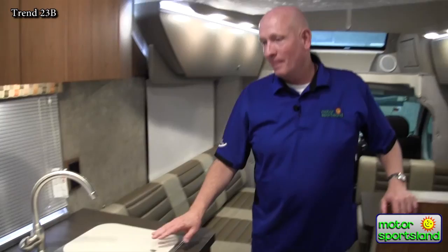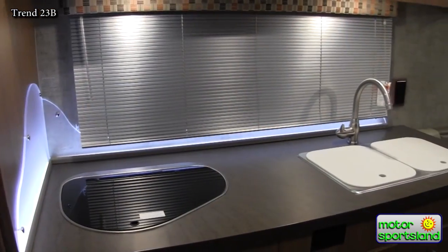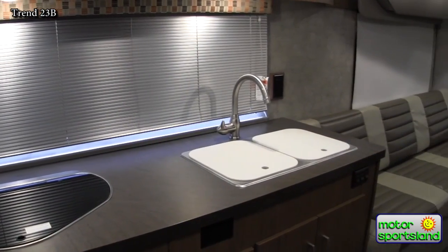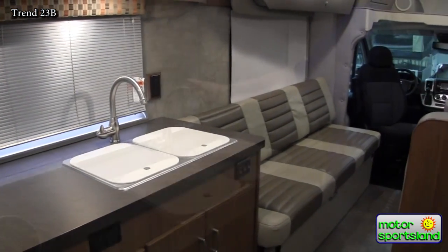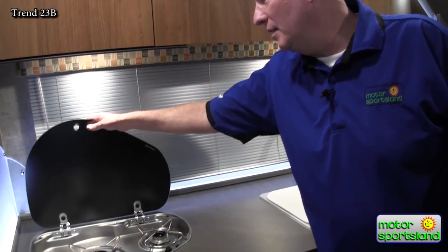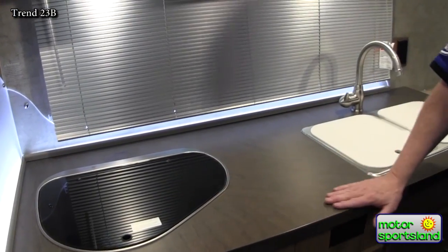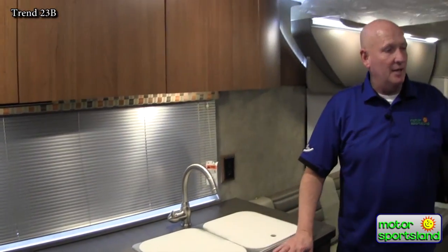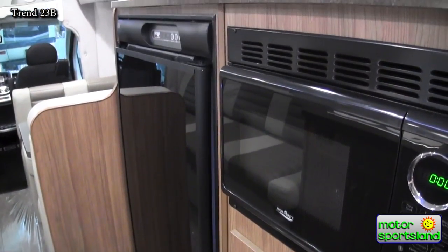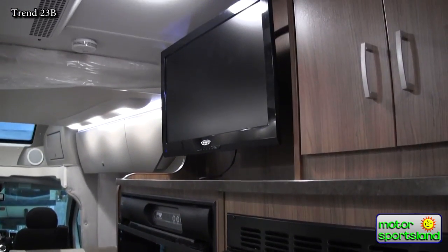In the galley, again, we have big counter space, stainless steel sinks with covers. Got a nice residential style faucet instead of cheap plastic ones. We also have the cover for the stovetop, and that's important because that gives you more counter space also. We have a nice 2-way fridge, runs on 110 and also propane, and of course a microwave here with lots of cupboards around it.